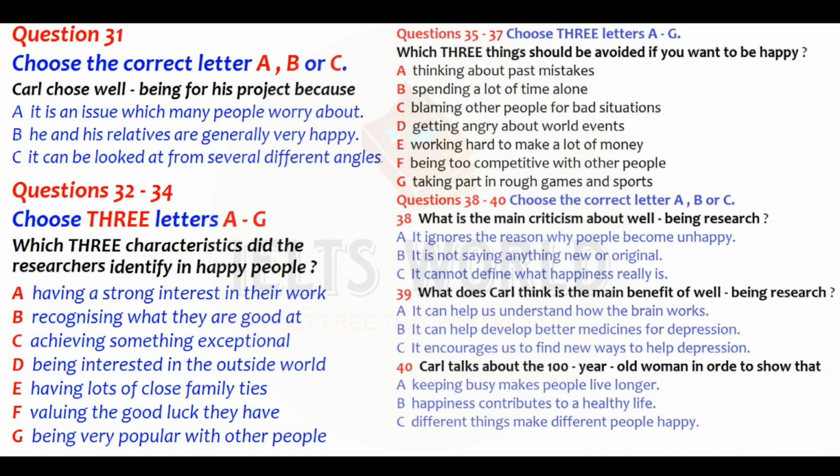Now turns to part 4. Part 4. For my project, I chose to look at a subject which has interested me for a long time. Why is it that some people are much happier than others? More upbeat and optimistic? First, you have some time to look at questions 31 to 40. Now, listen carefully and answer questions 31 to 40.